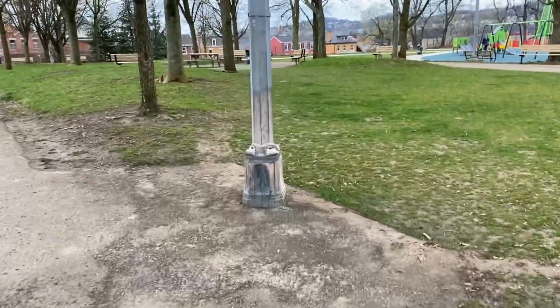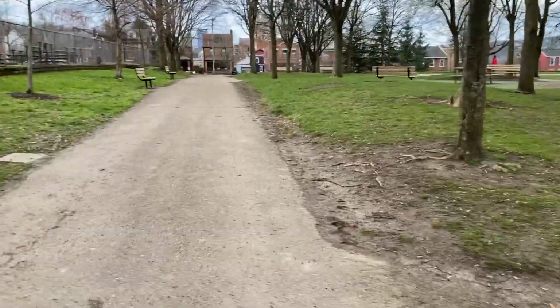They gave him a parade when he died and everything. It was pretty amazing to see how much time he put into this place. He loved this place.